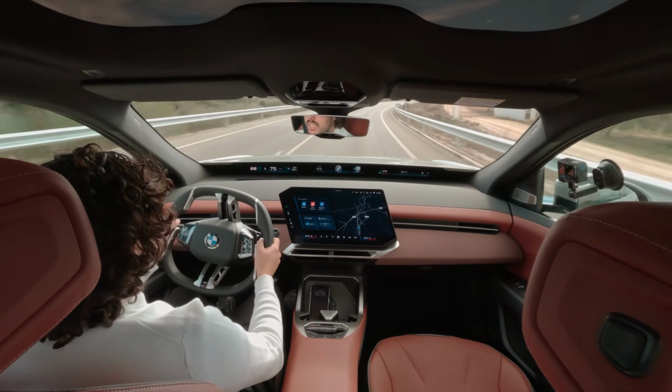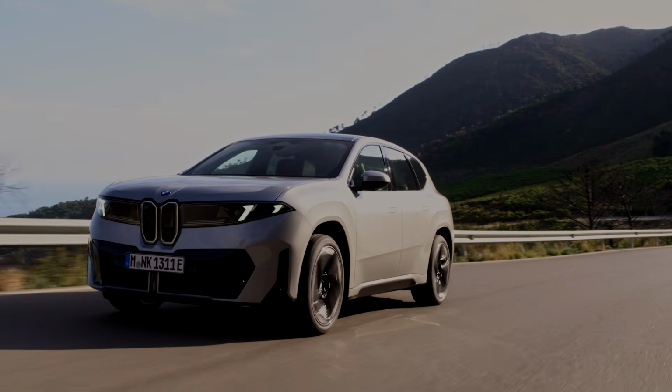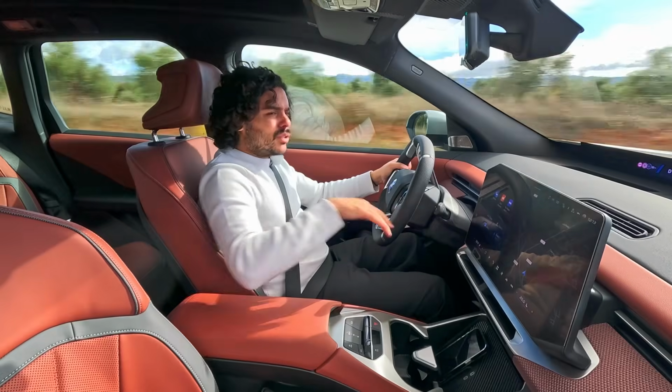What is the iX3 like to drive? Well, do you know what? It drives like a really well-sorted BMW. The steering is pretty light, but it is nice and accurate. And when you do build some speed, it does build some weight as well. So you've got a nice bit of confidence. It's also got a lovely balance.